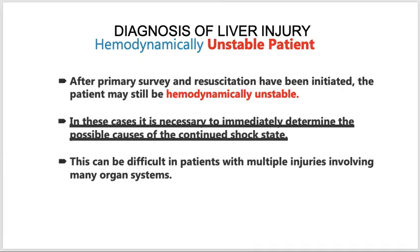Now, the important thing here is how we diagnose liver injury nowadays and how we used to diagnose the liver injury before. As I told you at the start, not many liver surgeries took place before because of just one thing: the liver is a highly vascularized organ, or you can say there is too much blood supply. So it's very hard to stop the bleeding.